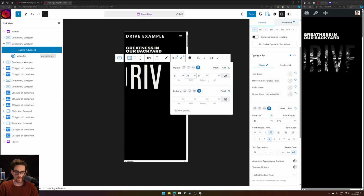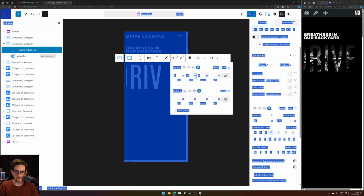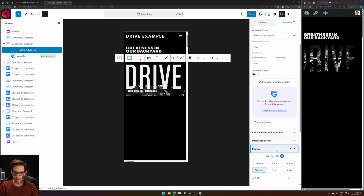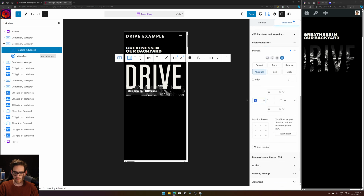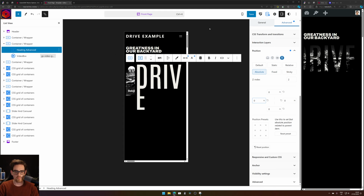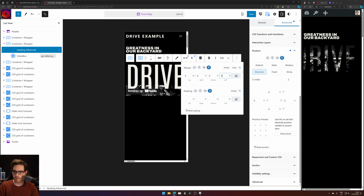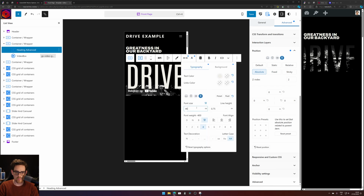Let's see what happens. That's the right side. We don't want to move it to the right, we want to move it to the left. And why do we have to move it to the left this much? Is that because of the absolute position we have? Yes, minus 60. So nicely centered. There we go, and then we can change our font size again, perhaps a little.